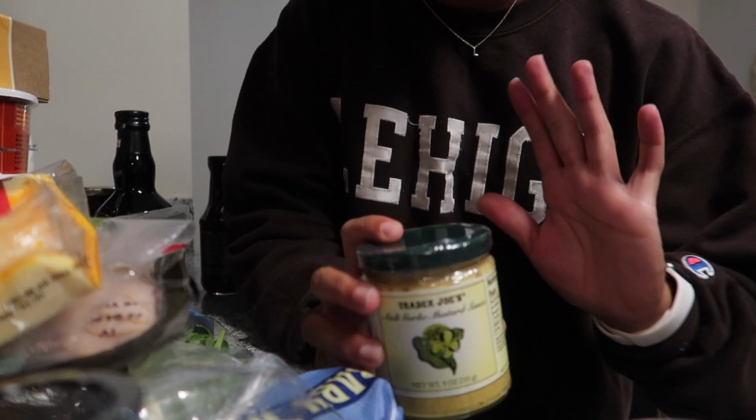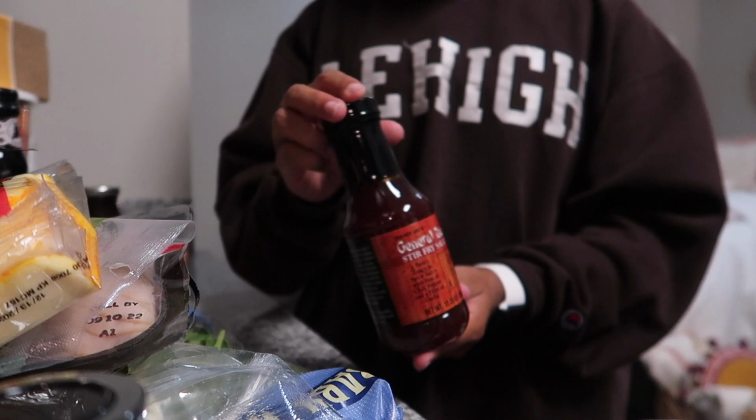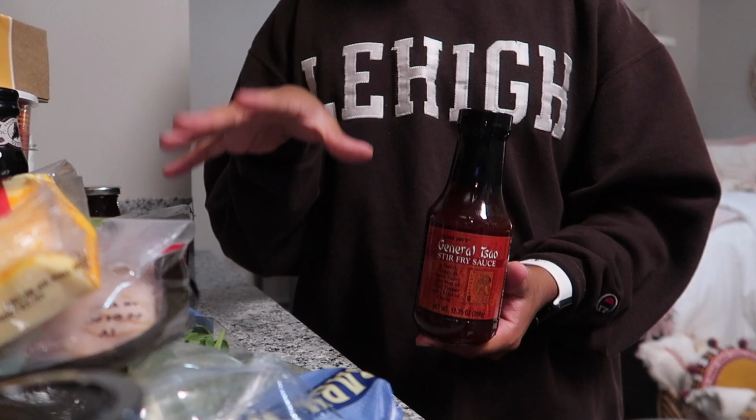And then I also got some balsamic vinegar, or as Alma would say, balsamic vinegar. And I got some General Tso's stir fry sauce. I like to marinate my chicken in this, or if I'm doing a little roasted vegetable or something, drizzle some of that on there. It's really, really good. And I'm super excited about this.